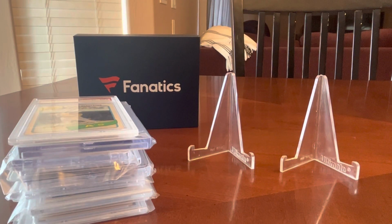Hey everybody, Daniel here. I have a video with a stack of cards that I came across today as I was going through some cards. I don't have a lot of graded cards in my collection, but I do have a couple, and some in this pile are not even graded. It's a stack of, I don't know, a dozen or so cards, and I thought I would share them.